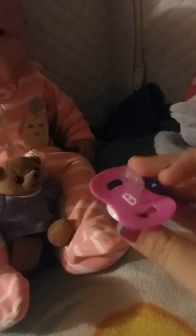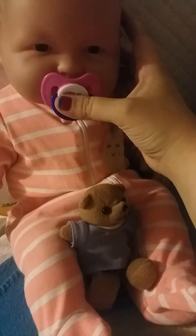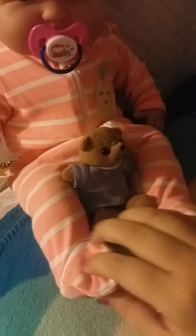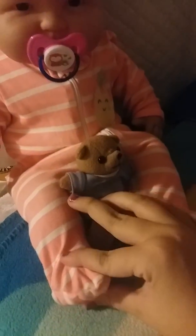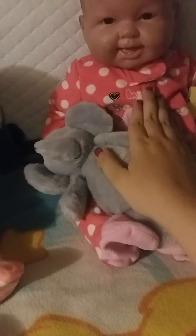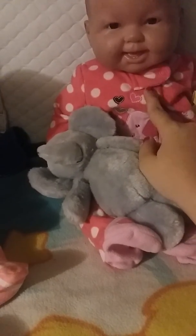So yeah, then this is Libby's pacifier. It has a little owl on it. She has that when she's getting ready for bed. And when she's in bed, she has it sometime in the morning so that way she can stay calm, so that way she can still sleep a little bit, because she isn't really a morning person.